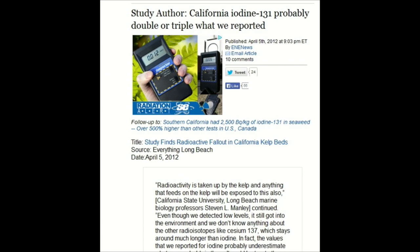California iodine 131, probably double or triple. I don't even care about the iodine, but the fact that it is so underreported meant there was so much more of the other thousands of radioactive isotopes that came through. Now, don't it? That rained out and continued to rain out.